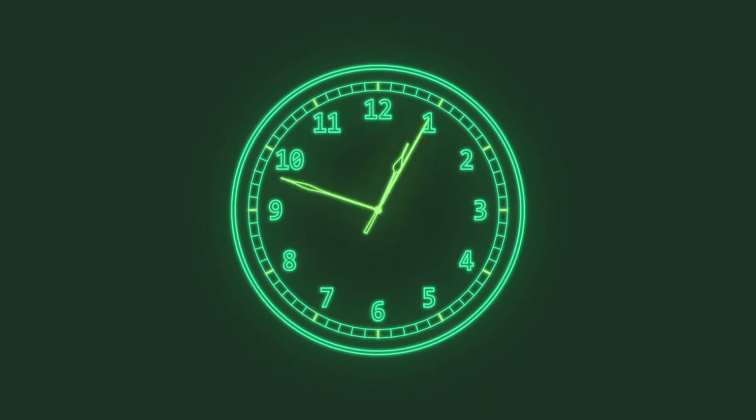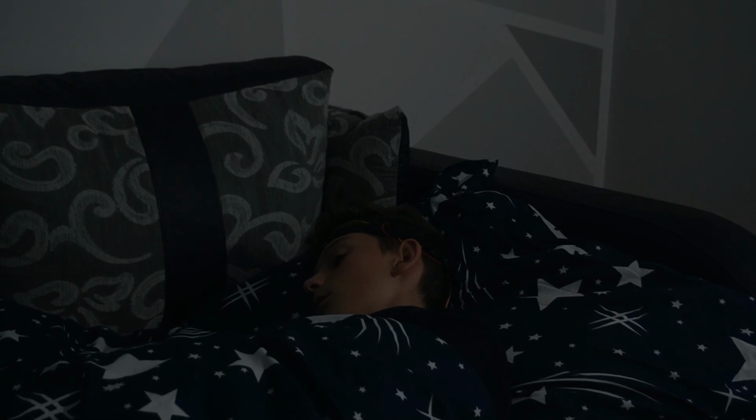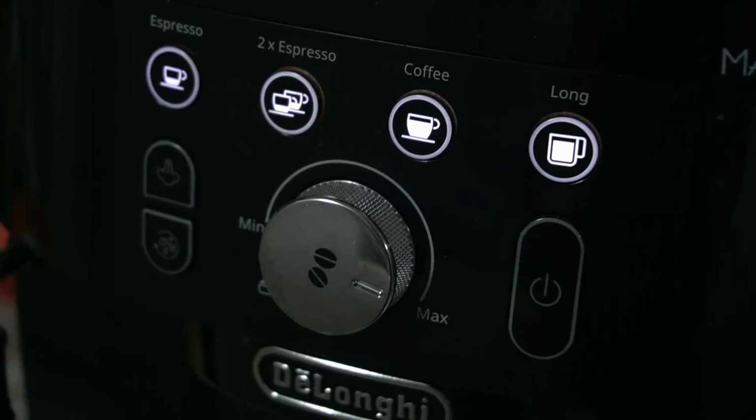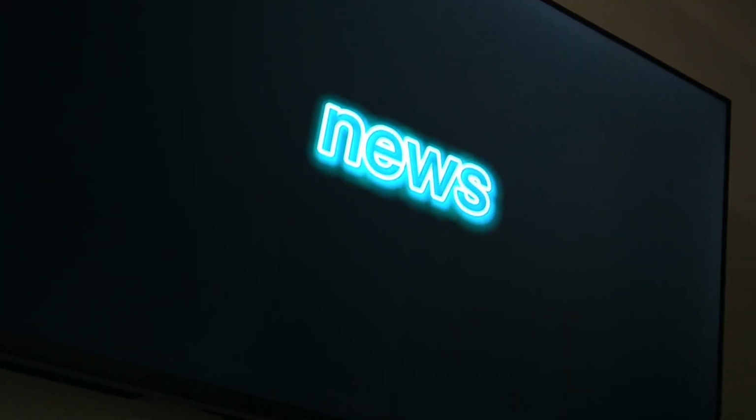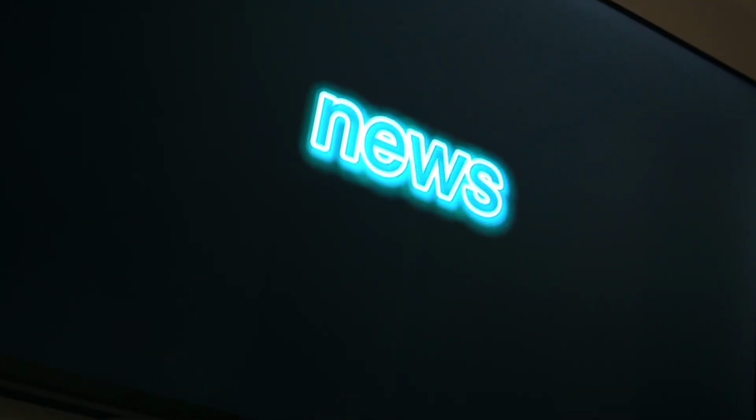Let's time travel. Let's imagine the year is 2032. You've just been woken up by a smart alarm that's been tracking your brainwaves, so you're not feeling tired at all. Then, as you're getting dressed, a thought pops into your head. At the same moment, the coffee machine starts to rustle and your voice assistant is telling you the news, because they understood what you wanted.